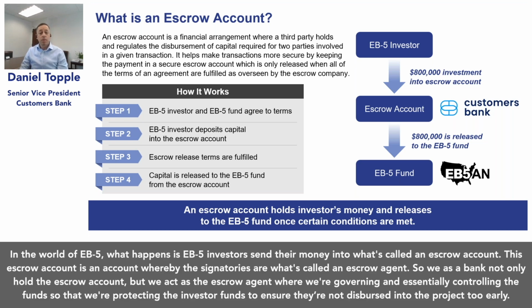So in the world of EB5, EB5 investors send their money into what's called an escrow account. This escrow account is an account whereby the signatories are what's called an escrow agent. So we as a bank not only hold the escrow account, but we act as the escrow agent, governing and essentially controlling the funds so that we're protecting the investor funds to ensure they're not dispersed into the project too early.